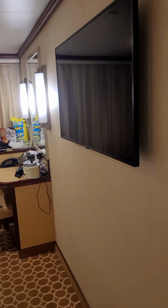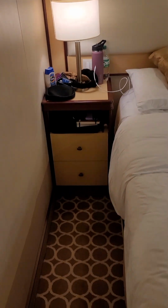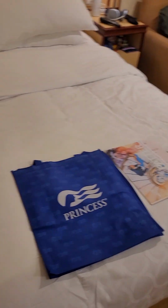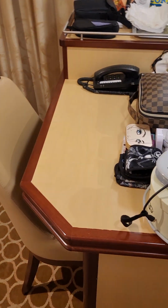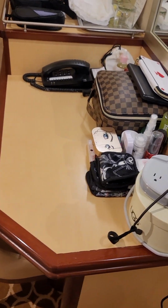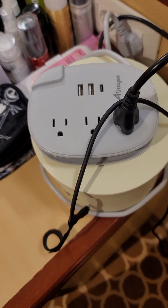It's got a big old TV here. We got 2 drawers on each nightstand. Got our whole welcome swag. Check that out. I've got my desk here, which I've turned into a vanity. And we've got the extender plug situation going on.